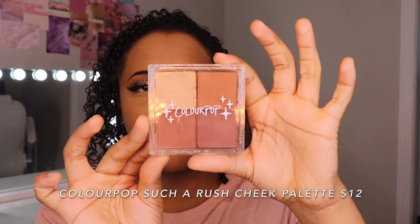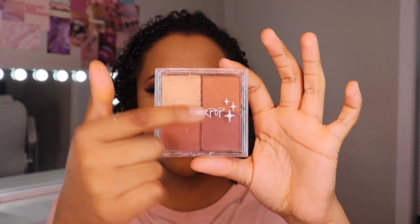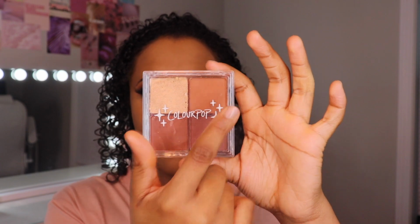My face feels so lightweight. I feel like I have a good amount of makeup on and it feels like I have nothing on my face. This is the Colourpop Such a Rush Cheek Palette. So it comes with a highlighter, and these are supposed to be blushes, and then this is a bronzer. I feel like honestly all of these are bronzers. Mix all 3 of these.